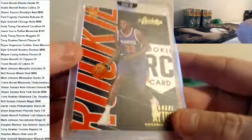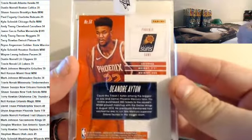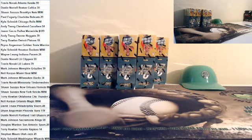And DeAndre Ayton, Phoenix Suns. DeAndre Ayton, Phoenix Suns, not numbered. Rookie card. Sick.